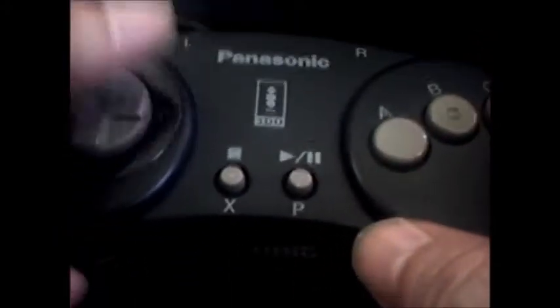Some of the older controllers had a volume control right here and a jack that you could plug stereo headphones into for stereo play. I have some of those controllers. I'm not sure where they are right now. So for right now, we're going to go ahead and go with this one.